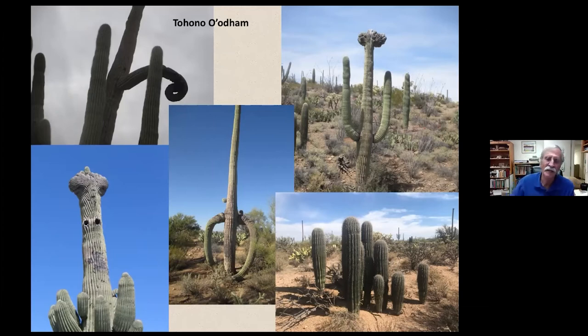Their arms do odd things. Woodpeckers kind of enhance the look sometimes with some of their holes. And as you can see, these occasionally travel in gangs.